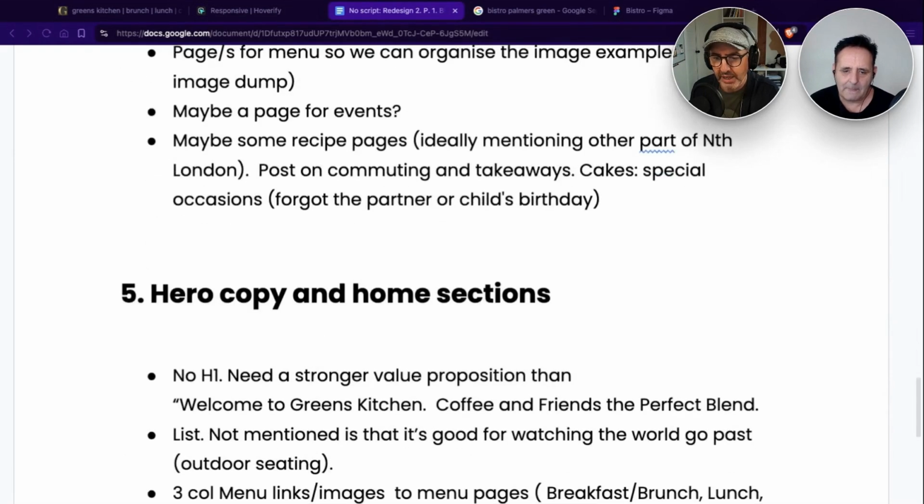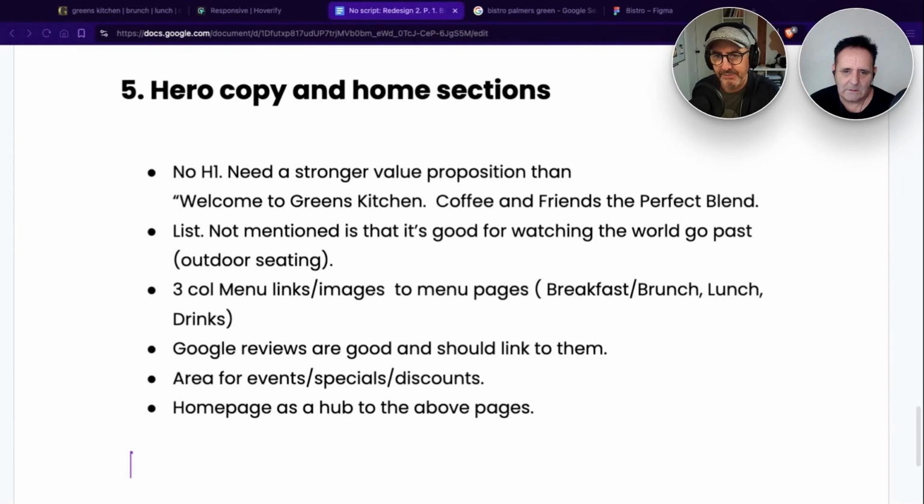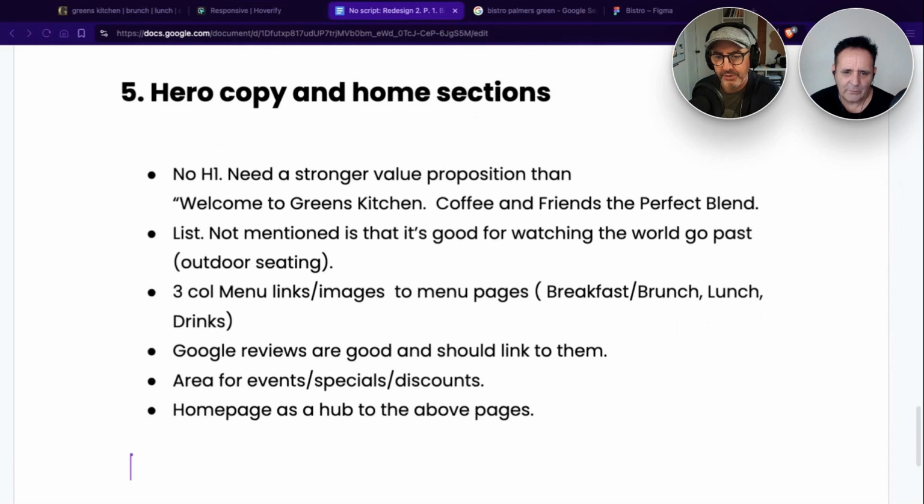Do you want to go quickly to section 5, or should we look at your Figma first and then come back to this? Do we need to go to it? This is just laying out before we actually. Yeah, no, let's go to Figma.